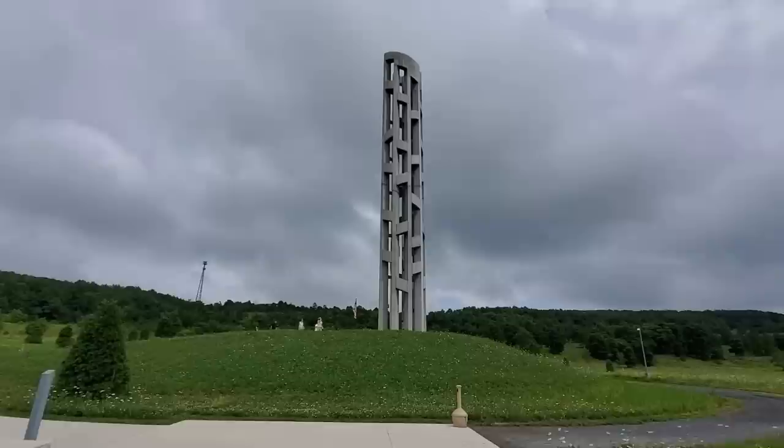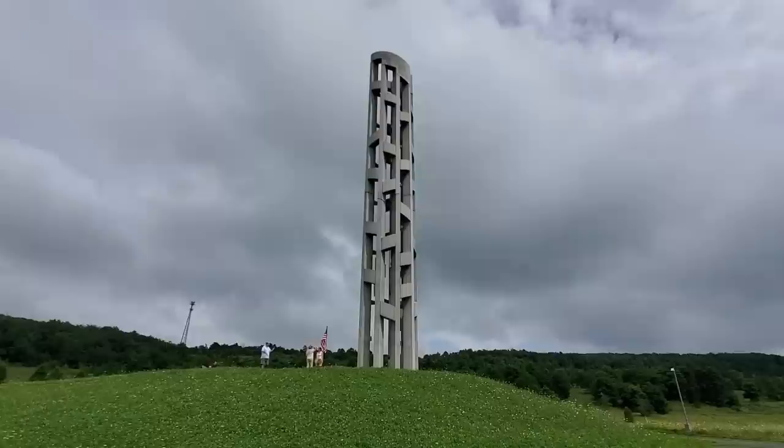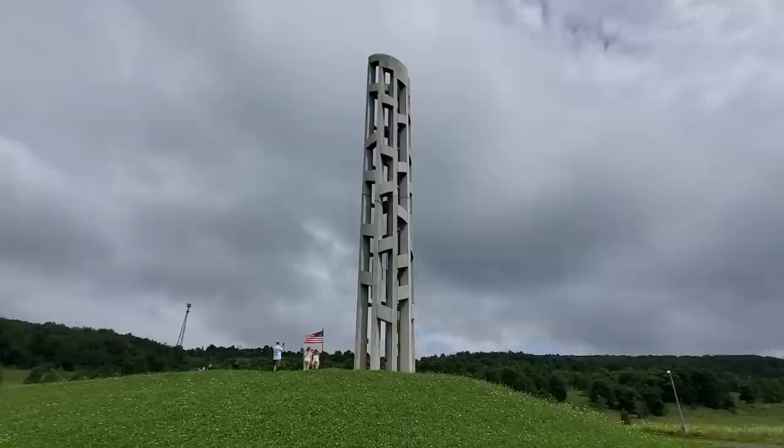There's quite a few people up here, so I'm going to get you some outside visuals, and once I'm able to navigate closer safely, we'll actually be able to go right in the middle of it looking upwards, which will be a pretty spectacular view.